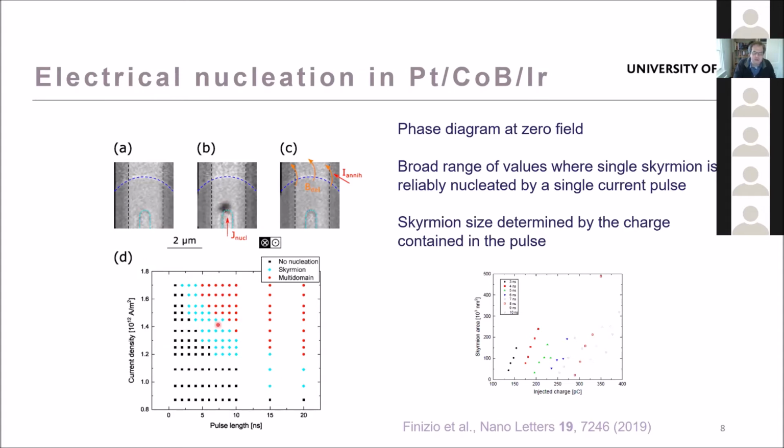And it's worth pointing out a couple of things. This is all done at 0 field, and also it's very deterministic. So when you're in this cyan band, then basically you press a button and you send in your current pulse, and you always get 1 Skyrmion.